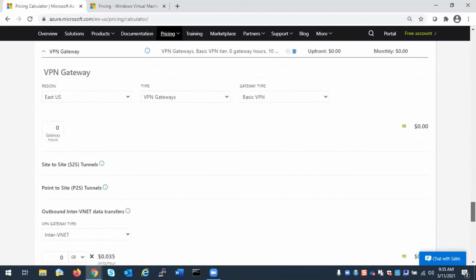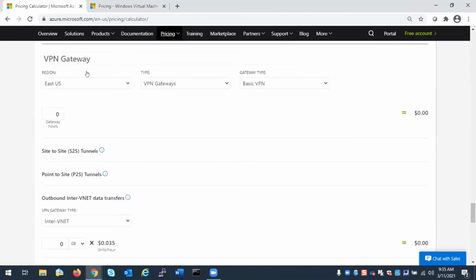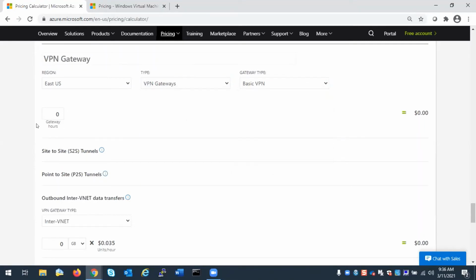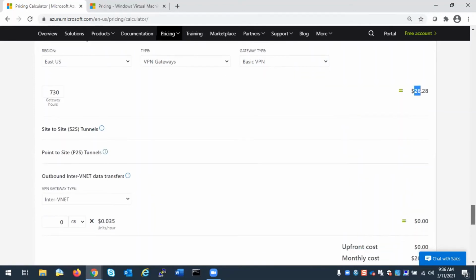The last portion is the VPN. Again, you can choose which region that's coming out of, and you can choose a basic VPN or an ExpressRoute gateway, which can get pretty pricey, but you can choose different speeds of that VPN as well. We're going to stick with the basic VPN for now and simulate that for running 30 days again. And you can see there, that's $26 for that basic VPN.